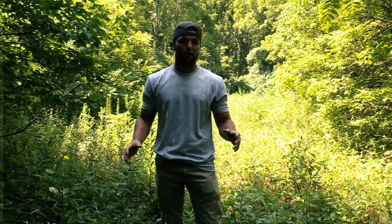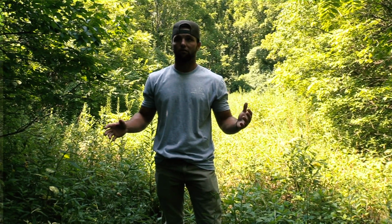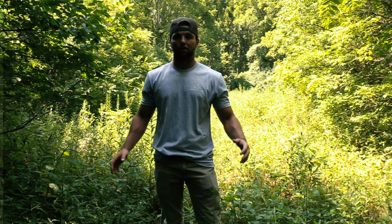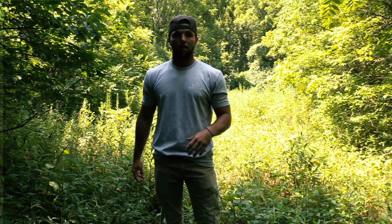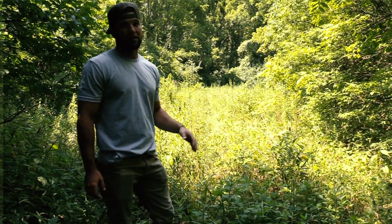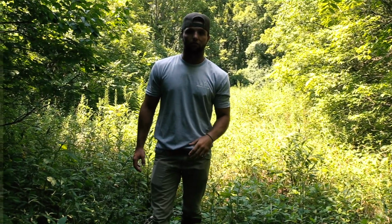This is another one of them properties that's just a suburban area. So the area we're sitting in right now is probably 10 acres or so, but it's surrounded by a whole neighborhood. Behind me you can see how open this is. Just the sun's beating down on it even at 2 o'clock in the afternoon right now.